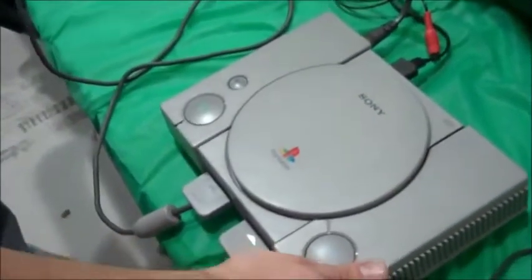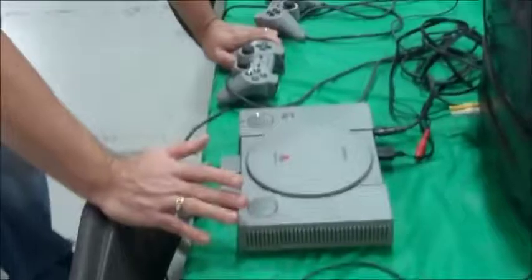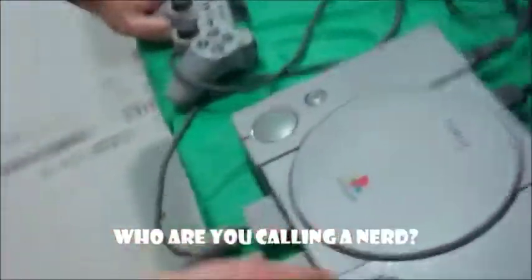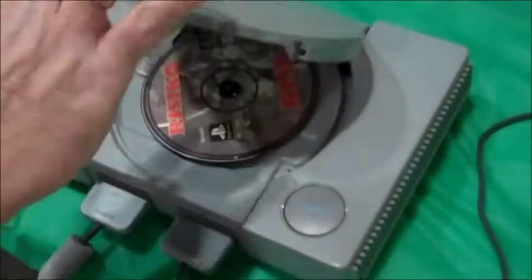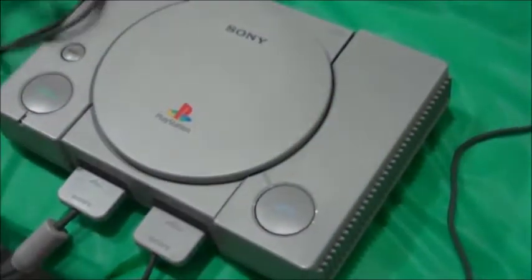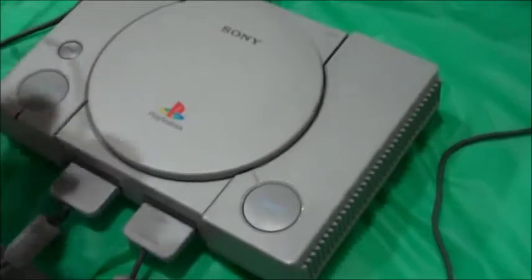Well guys, here's a machine that you should all recognise. It is the machine that basically changed the face of gaming as we know it today. Before this came along, of course, everything was for nerds, really. At least it was aimed at nerds. This is the system that made gaming cool. It also knocked Nintendo off the top spot after many years of being the number one console producer. Although Sega fans may argue with that.